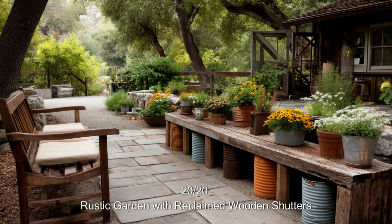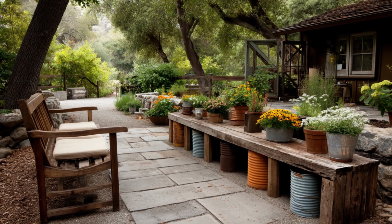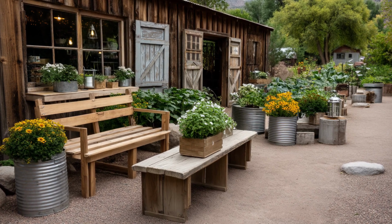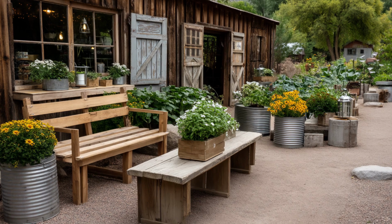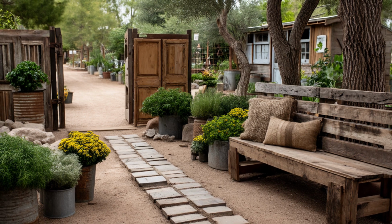Upcycled decor brings character to this rustic garden, where a wooden bench, crafted from weathered barnwood, sits surrounded by potted plants and colorful flowers. Reclaimed metal cans, transformed into whimsical lanterns, add a glow to the space. A stone pathway leads visitors through the lush greenery, inviting them to explore this charming outdoor retreat.